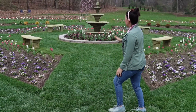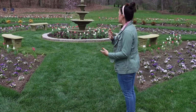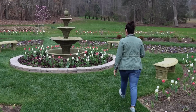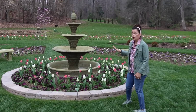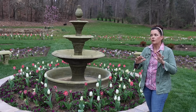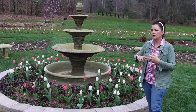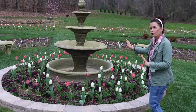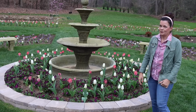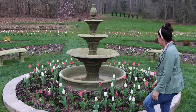Now, let's hit the fountain first because the fountain is the center point of this garden. So when you come in, you have this beautiful fountain from our friends at Unique Stone. It is not up and running yet because we are still in that weird zone of freezing temperatures. Like we've had 31, 32. We are going down to we had 28, 29. So that's why it's not running, is because we don't want to fill it and then have to drain it because of freezing temperatures. Trust me, we are very anxious to get it running as well. We're just not trying to create too much work on our hands.